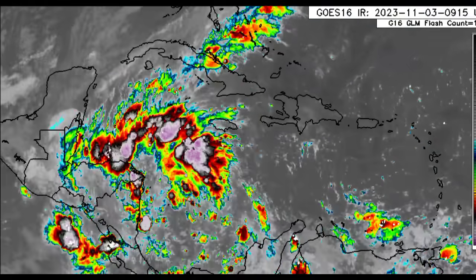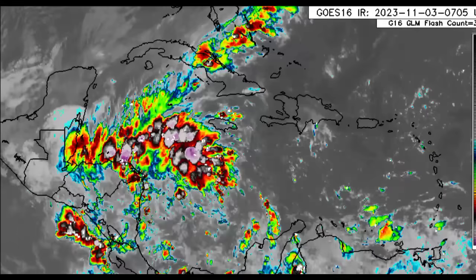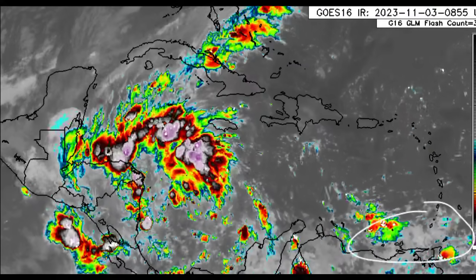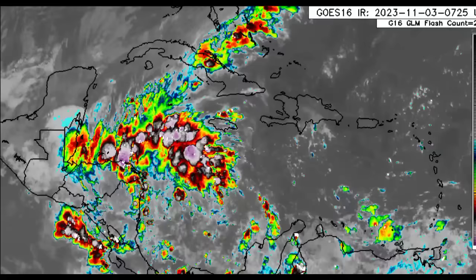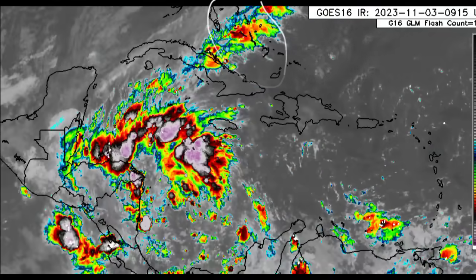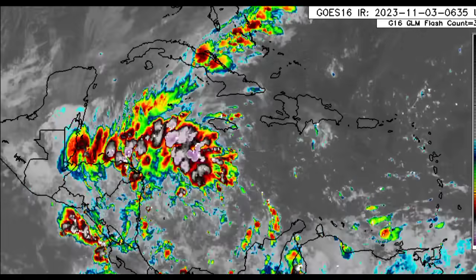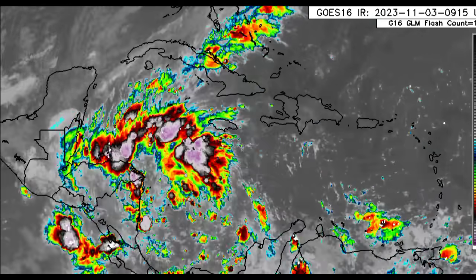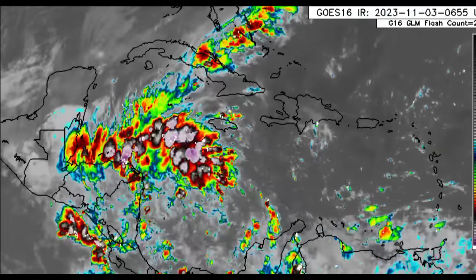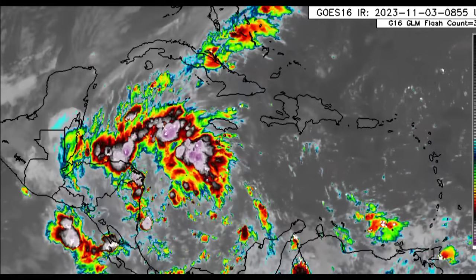But as we look over into the east, we're not seeing that there is as much activity, but especially for southeastern islands, there could be quite a bit of rainfall in some spots as we head throughout today. Up into the Bahamas, again with that front, there is some activity ahead of the boundary. There are these cooler temperatures, especially in those more elevated areas. And for the Cayman Islands, a bit of activity in the area as well.